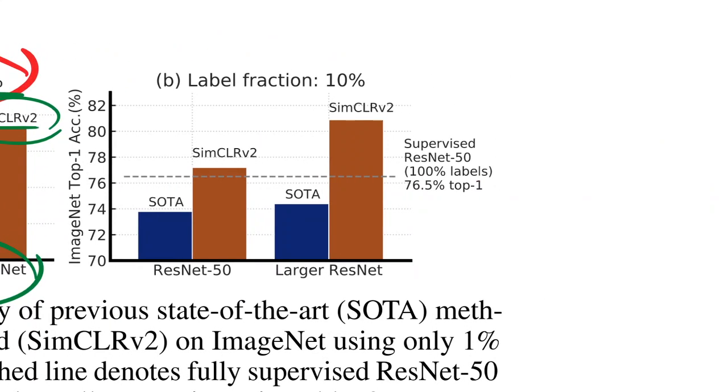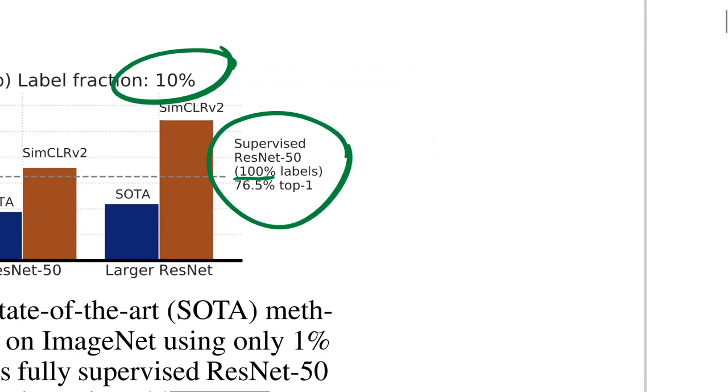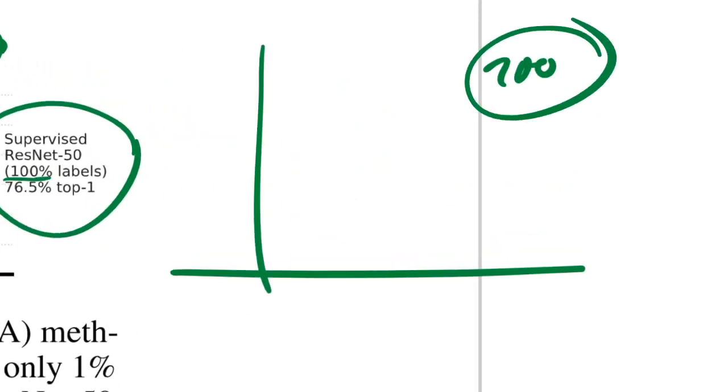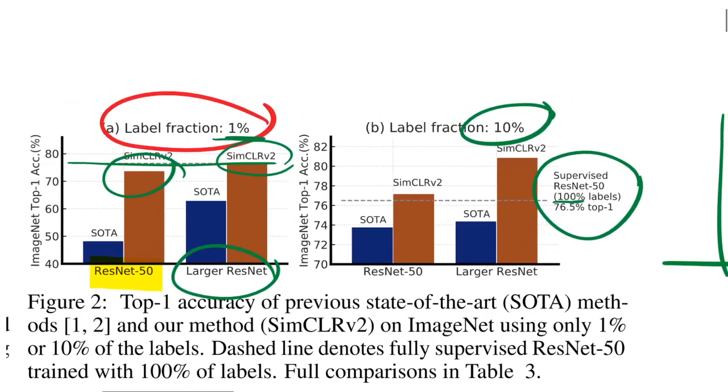And if you have 10% of the labels, you pass the supervised baseline. The supervised baseline is on 100% of the labels, mind you, and you only have 10%, and this outperforms the supervised baseline. Now, of course, you could have another graphic where you show, what if we do the whole procedure with 100% of the labels? So first we do self-supervision without labels, then we fine-tune on 100% of the data, and then we do this distillation again. You would, of course, be even better, and I think they have this somewhere in a table, but this is already pretty impressive.